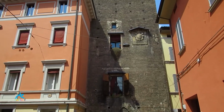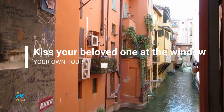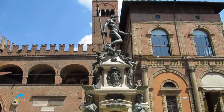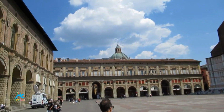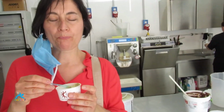If you come here for Valentine's weekend, you absolutely have to sleep one night in a tower. Kiss your beloved one at the window in Via Piella. Take a stroll around the city center and eat a good gelato or have a fantastic dinner. Let's ask Monica and Barbara of Try and Taste cooking classes what is the Bolognese menu for Valentine's Day.